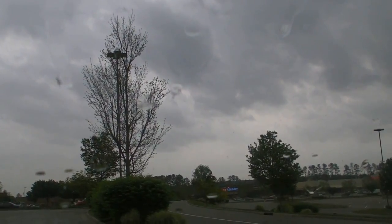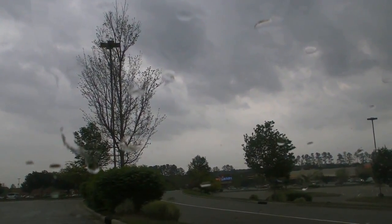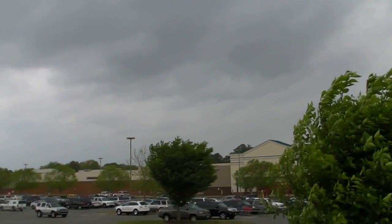Yeah, we're looking at the velocity signature on the Dual Doppler 5000, and the greatest area of threat right now is in the Boot Hill portion of Chatham County, in the Granville and eventually Vance counties. So you need to seek shelter immediately.